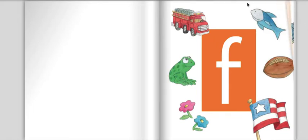Here's some pictures that start with the letter F. We have fire truck, fish, football, flag, flowers, and a frog.